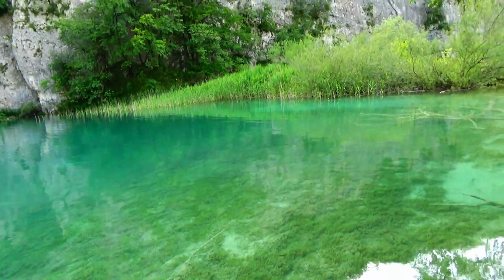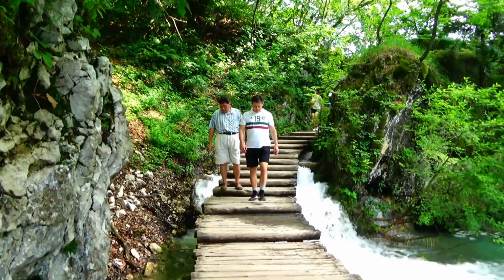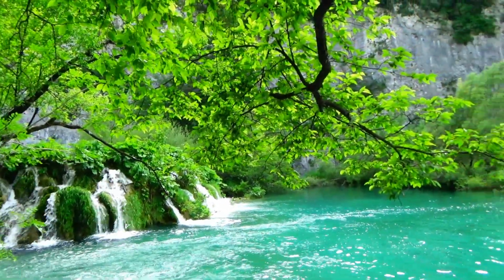Alrighty guys, so right now I'm at the edge of a waterfall. I wonder what waterfall this one is. Alright guys, so right now we're at this waterfall. It's still not a big waterfall, but we'll make it there eventually.